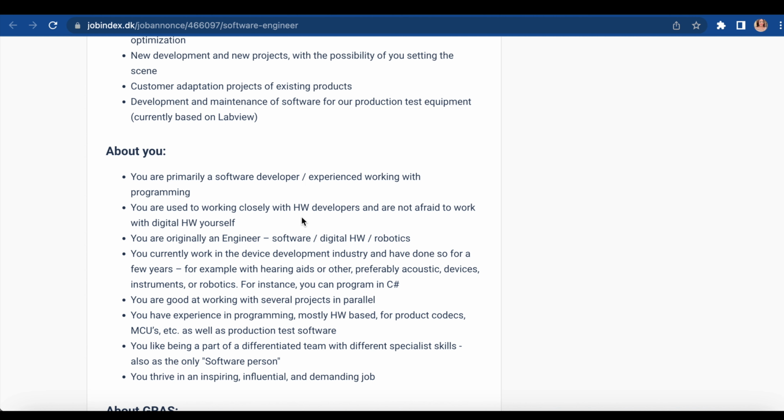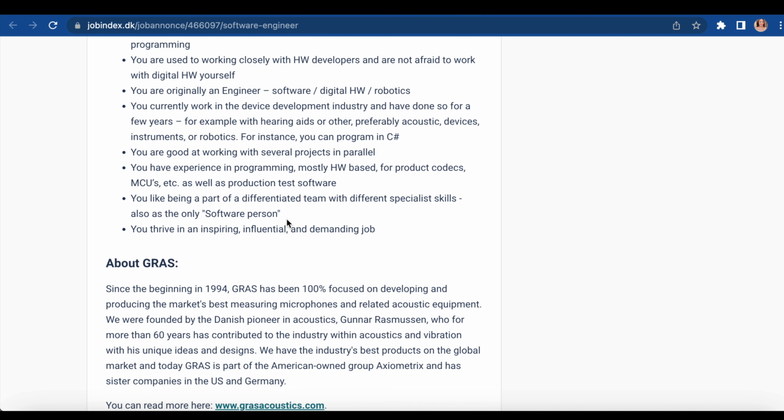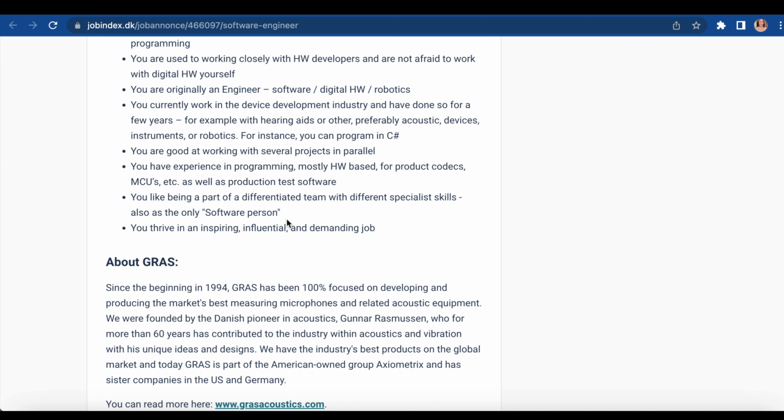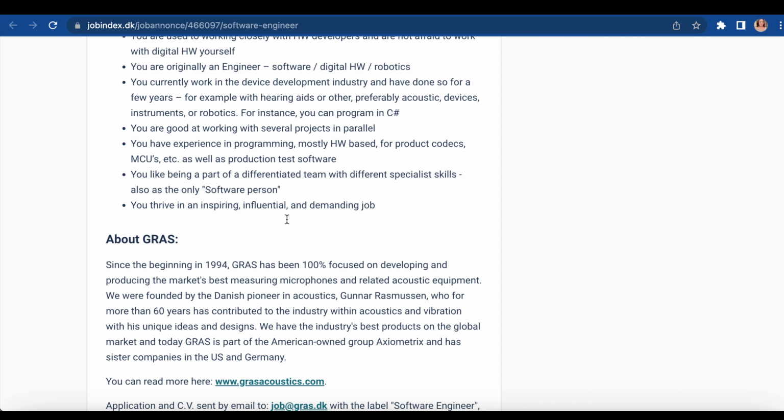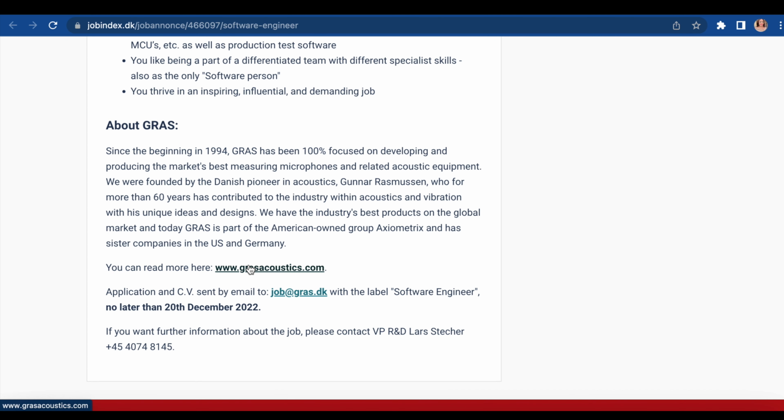You are used to working closely with HW developers and are not afraid to work with digital HW yourself. You are originally an engineer. So just look at all of this. If that sounds like you, you can head down to the website and apply for this immediately. So about the company, this is what they have going on. You can also read that as well.